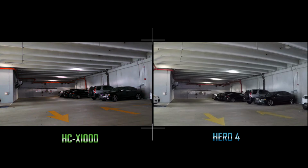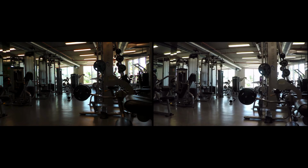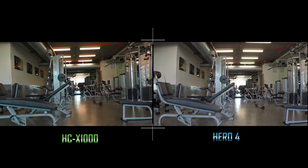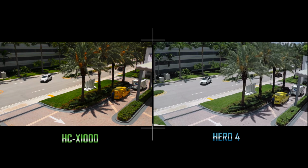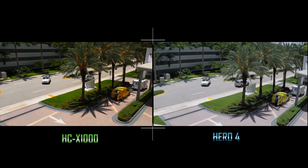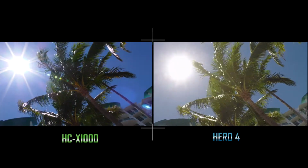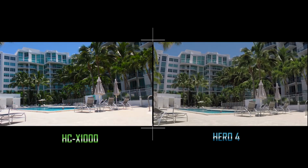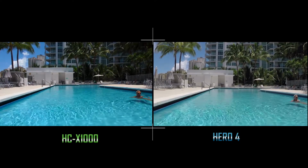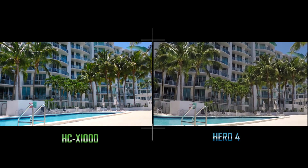Let's try it indoors with a mix of fluorescent lights and daylight. In this lighting, noise from the GoPro Hero4 is not noticeable anymore. Both cameras have a very similar image quality. Next, we jump outside and check out strong daylight, shadows, and sunlight. Again, the image sensor on the HC-X1000 is much better to capture bright light, as you can see the difference in the sun. Even though the saturation and contrast level is different on the HC-X1000, the overall image sharpness and clarity is the same. The GoPro Hero does a great job of capturing the image when the scene has enough light.